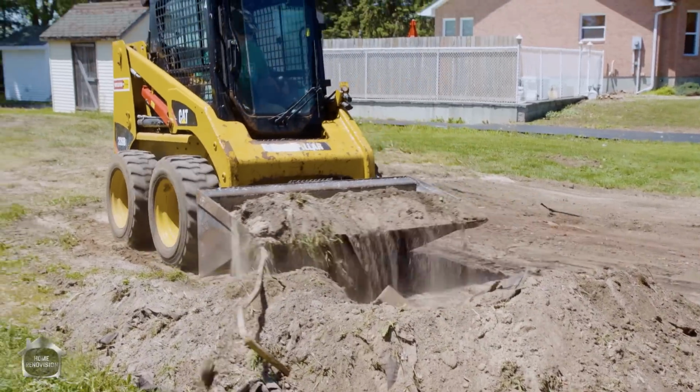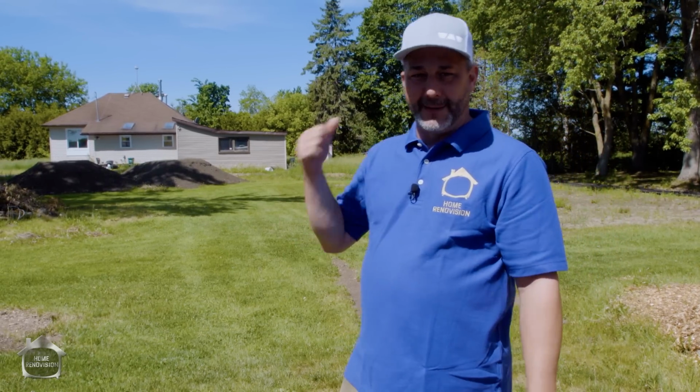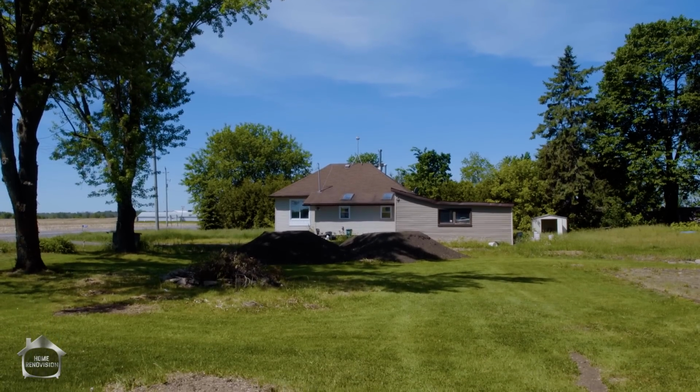We have a really bad property. It's all sloping and it pools up full of water in the spring. So we're going to be bringing in some extra dirt and leveling everything off. Hopefully we'll solve that problem, be able to plant some fruit trees and have a really nice living space with a fire pit back here.